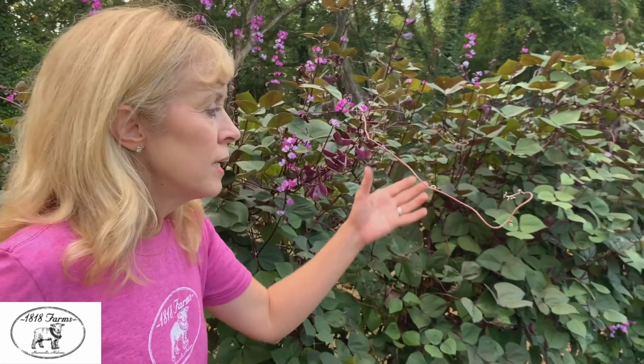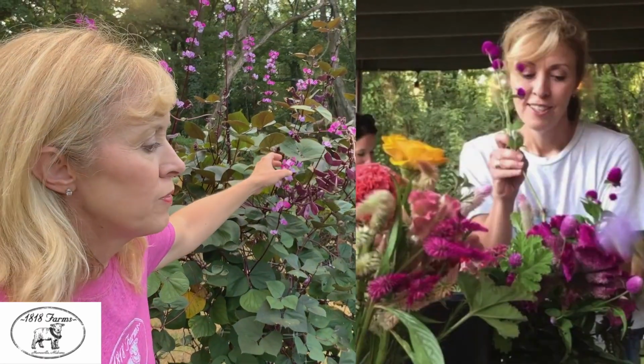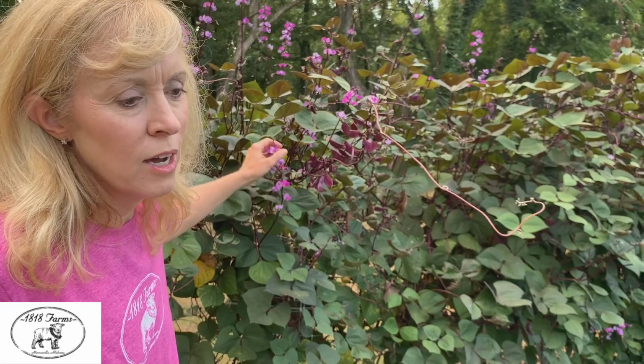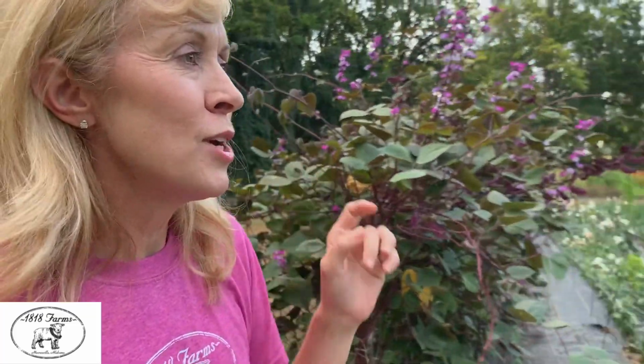Yes, it does. And we cut a lot, just these whimsies in bouquets, and then we'll pop these in some bouquets. We just let them know at the workshops that it's not going to last in the vase. We like things that last 7 days in a vase, but this is just for the dry and the contrast part of it.